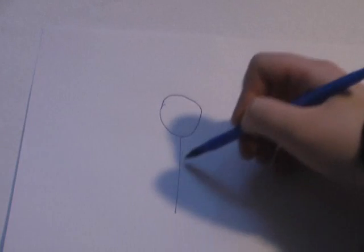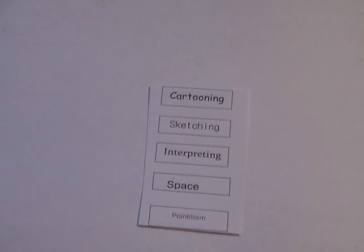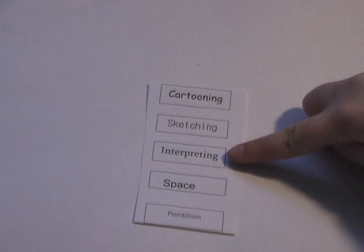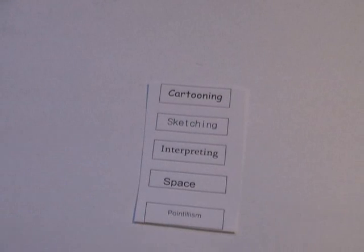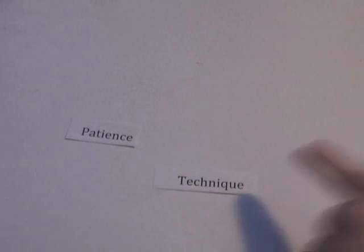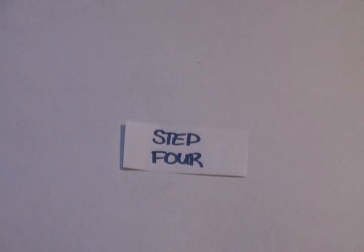Step 3. It was time for me to get busy as an artist. I decided that I would focus on 5 main aspects of visual art, including cartooning, sketching, interpreting, using space, and pointillism. With a lot of patience and using the techniques that I had found out, I was able to create about 11 pieces of art.